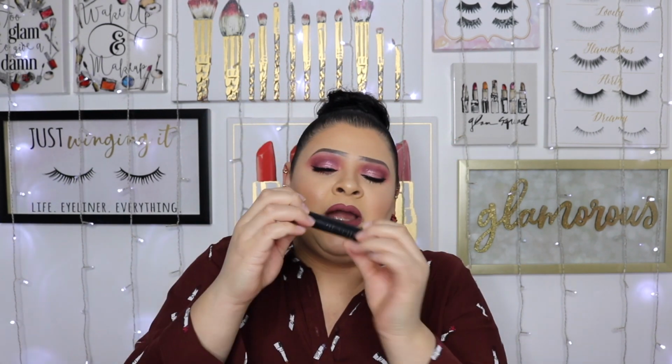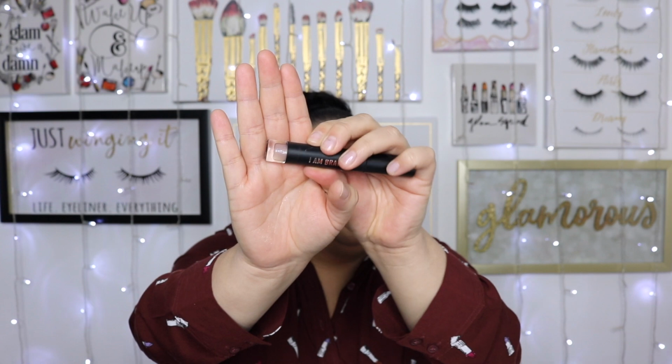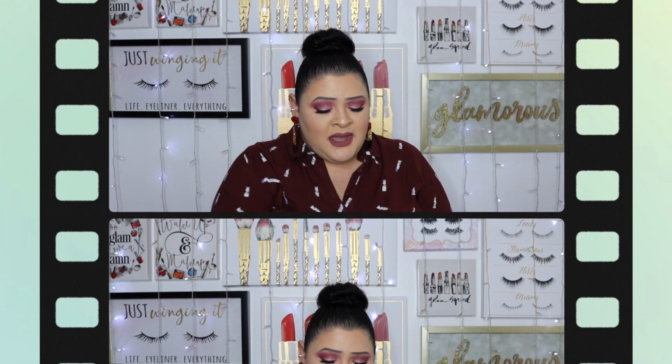This is the color I Am Brave, and it's actually a clear gloss with a lot of little glitter flecks, which I love. Their formula is amazing. I really like it, and I like the packaging as well. The nude one was one of my favorites as well, but I feel like this one I just used way more. And then we have my Lime Crime Wet Cherry Gloss.